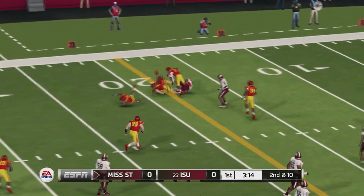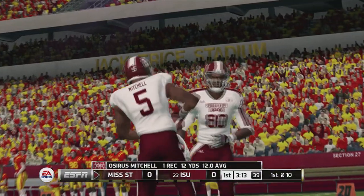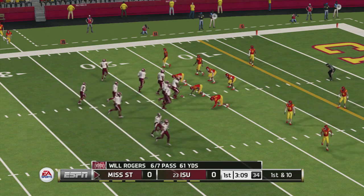Fires quickly, and he's got his man. Brought down at the 17-yard line. First and 10. First down on the 17-yard line.